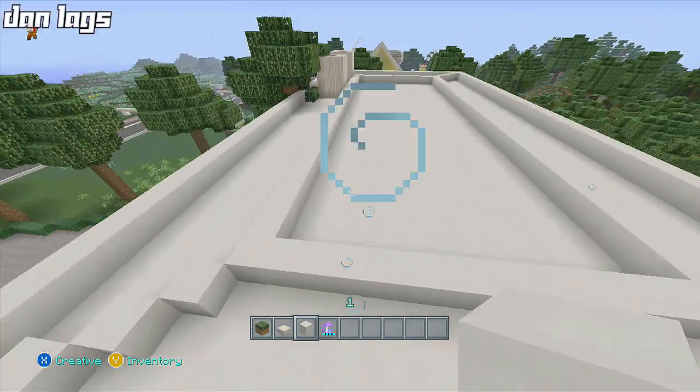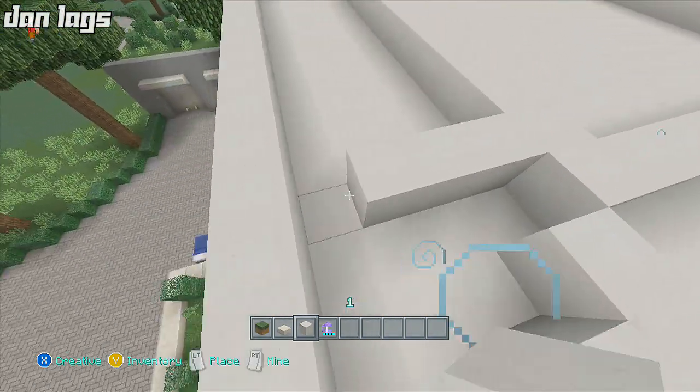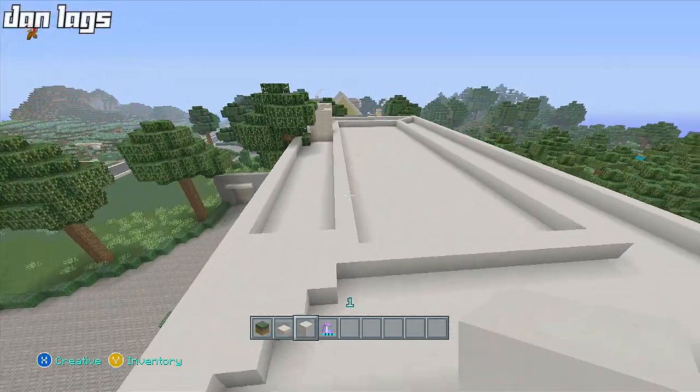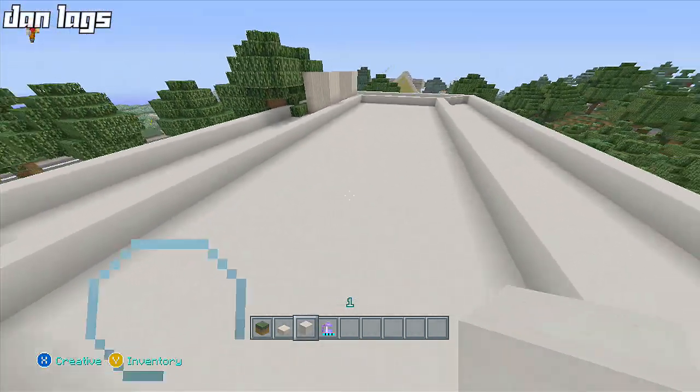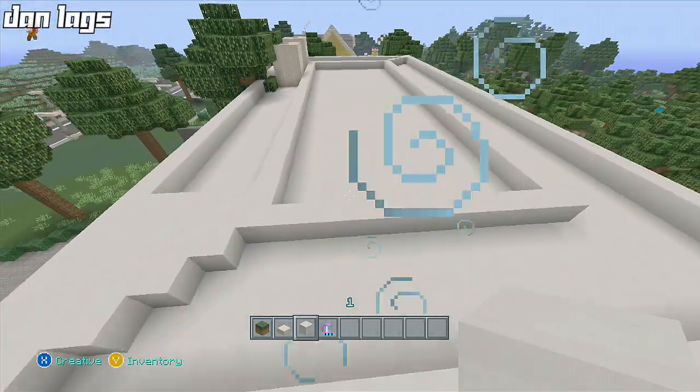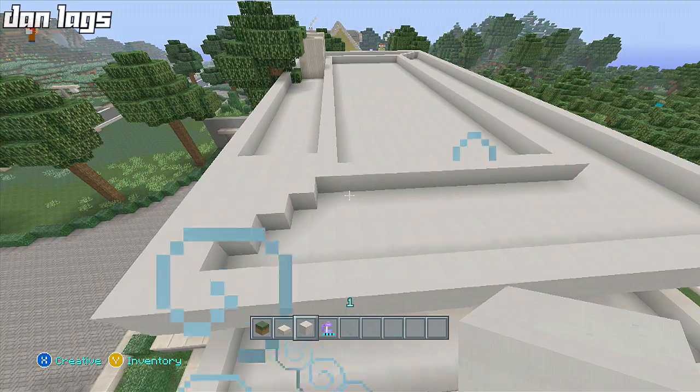Alright, so all that space on the outside here, all this area is going to get filled in with the white, light gray wool. And then the inside, I'm going to add some sort of grassy thing. So let's go ahead and fill that in real quick, guys. Let's do a speed up.